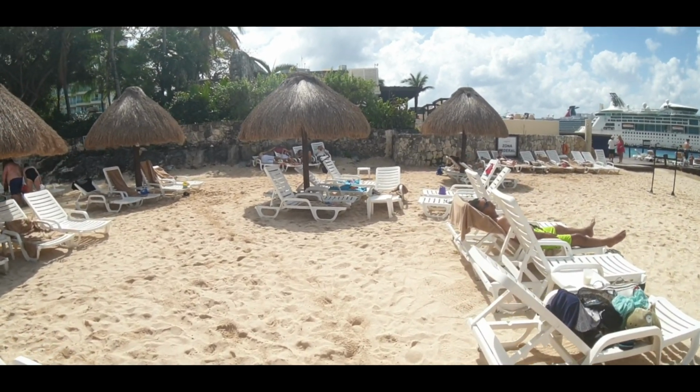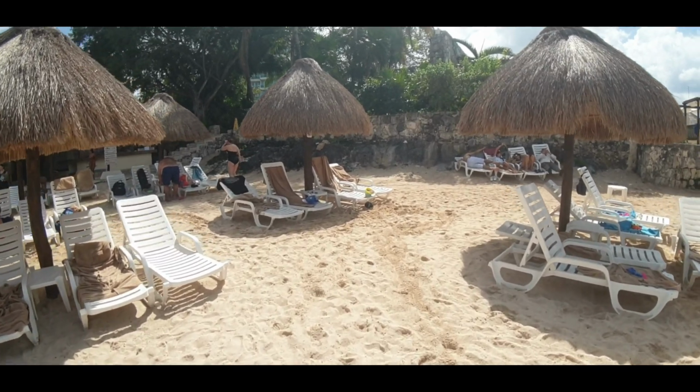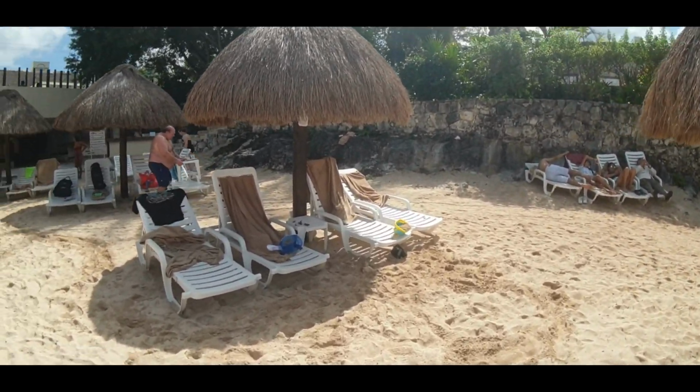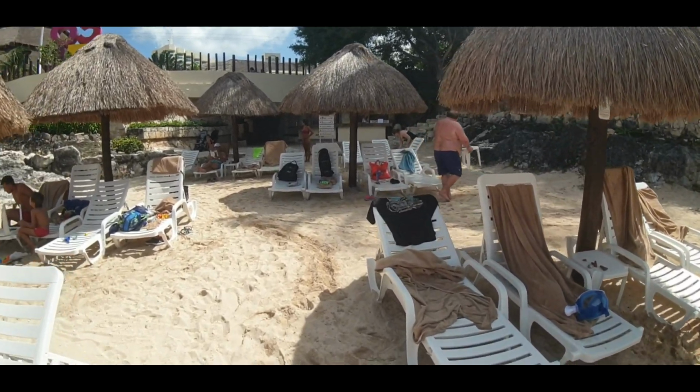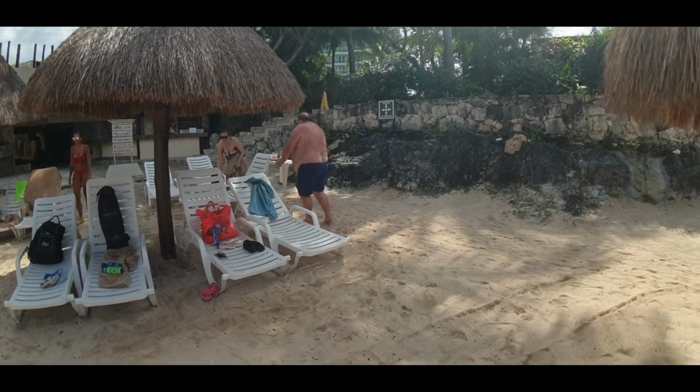Of course, I see a lot of comments from people who mention they're coming on cruises and trying to decide what to do for their day in Cozumel. And this is definitely an option. I have been here a few times myself, so I can definitely vouch for how nice it is.